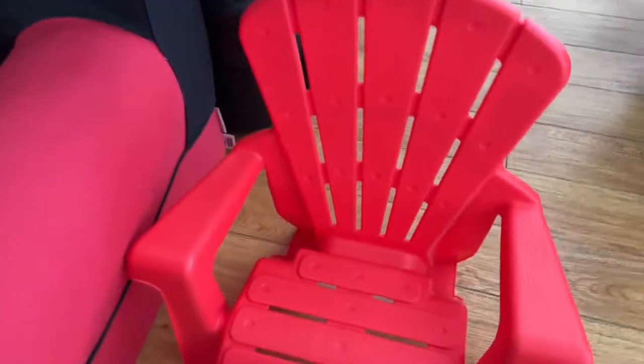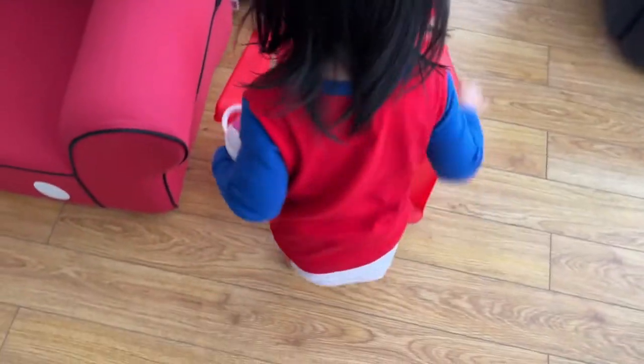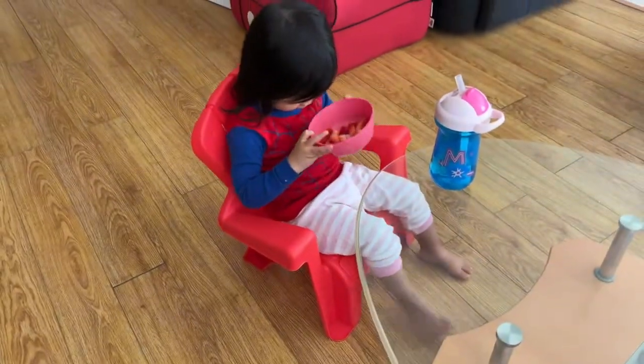Oh my gosh, guys, I need to show you this. This is a little relaxer chair that I got at Target. It was only $6 and it was so cute, and Noelle loves sitting in it. You wanna sit here, Noelle? Here, sit here, relax. Oh, you wanna bring it closer to the table? Okay, that works too. I know it's meant for outdoor use, but we bring it inside and outside, so she likes it.